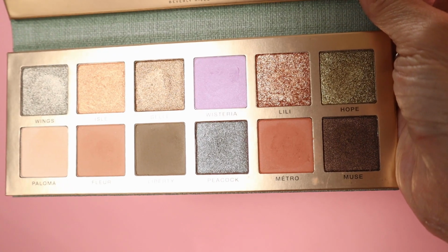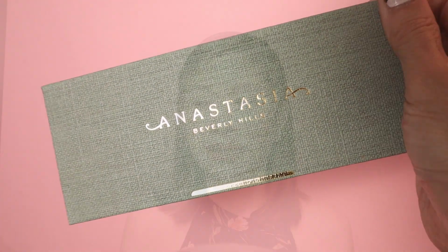So today we're going to be testing out the brand new Anastasia Beverly Hills Nouveau Eyeshadow Palette. I literally, you guys, just picked it up at Sephora. I haven't even looked at it. I haven't even swatched it. And I can't wait to dive into a look. So in case you're interested, then keep on watching.